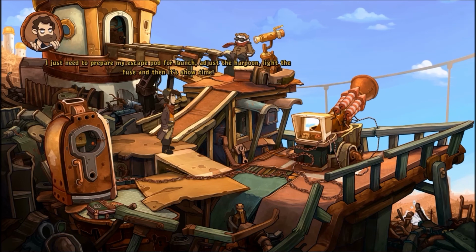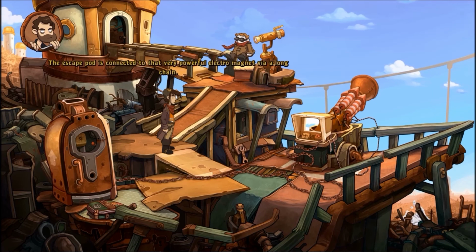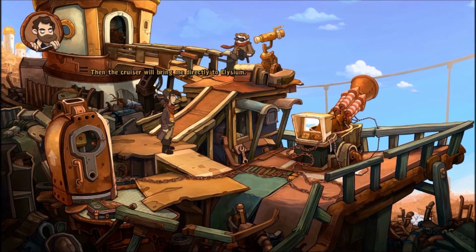I just need to prepare my escape pod for launch, adjust the harpoon, light the fuse, and then it's showtime. Then the rockets will shoot a powerful electromagnet toward a passing Organon cruiser. The escape pod is connected to that very powerful electromagnet via a long chain. Once the magnet is attached to the Organon cruiser, I can reel in the chain with a pedal-operated winch system and pull myself and the pod up. Then, the cruiser will bring me directly to Elysium. This time, nothing can go wrong.